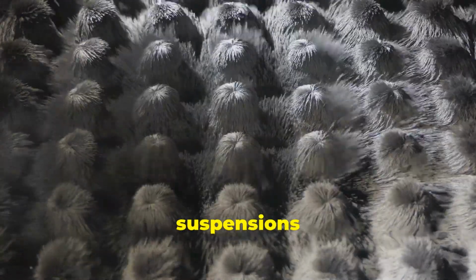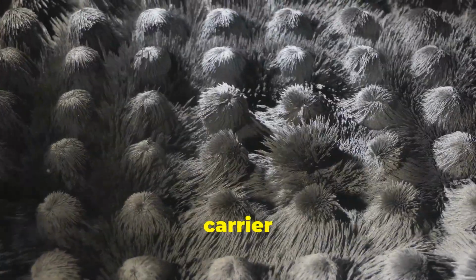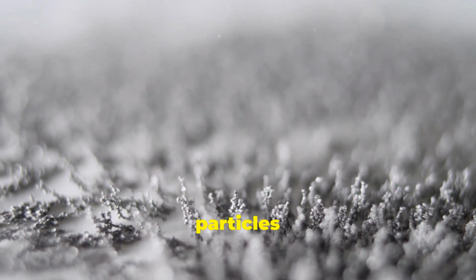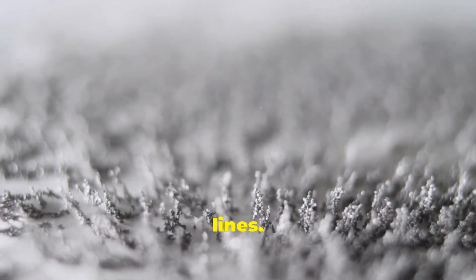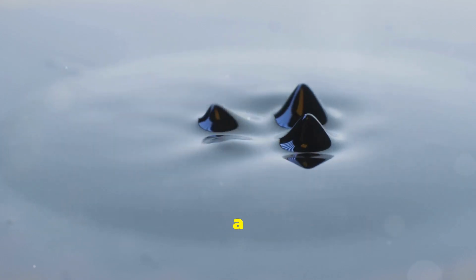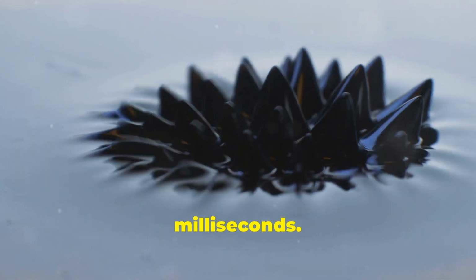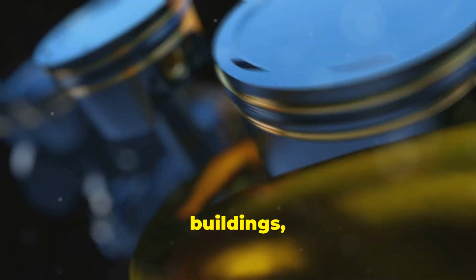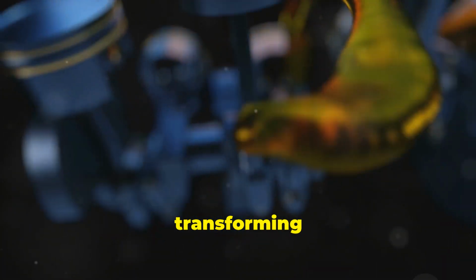MR fluids are suspensions of tiny iron particles in a carrier fluid like oil. When a magnetic field is applied, the iron particles align with the magnetic field lines. This alignment transforms the fluid from a free-flowing liquid to a semi-solid state in milliseconds. From shock absorbers in cars to earthquake-resistant buildings, MR fluids are transforming technology as we know it.